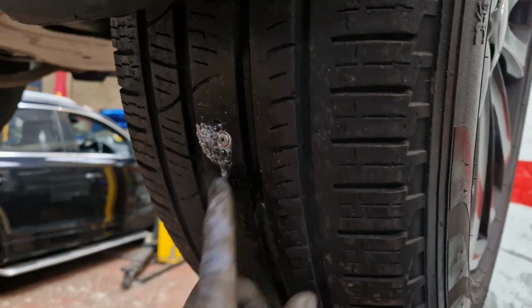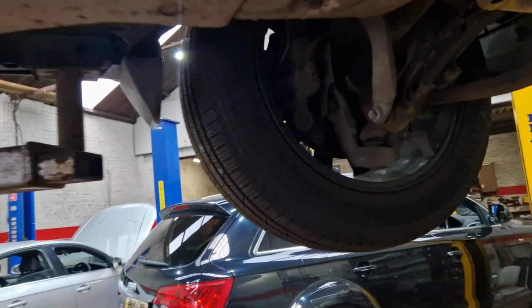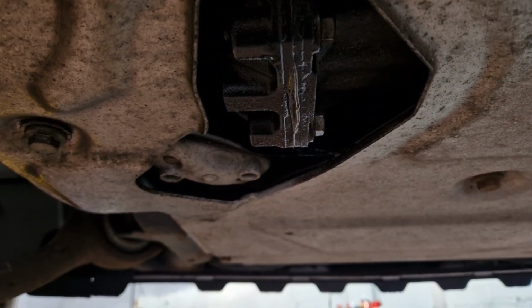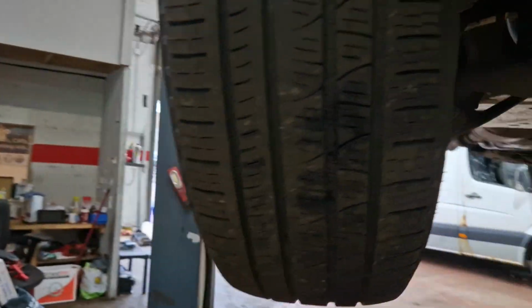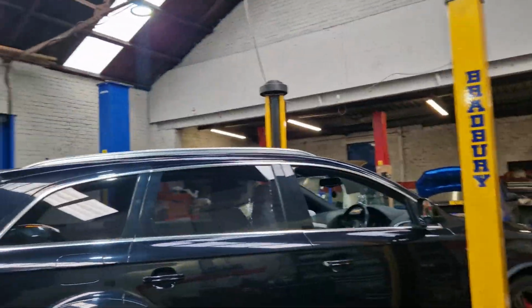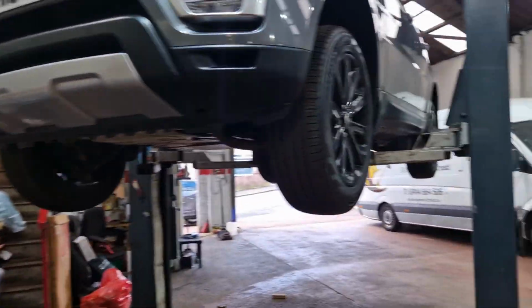Definitely have a puncture and a bit of a leak coming from somewhere. So that one has a puncture. This is a good Pirelli tyre, but my gauge is missing, so we'll measure that in a minute.